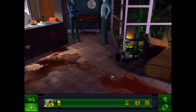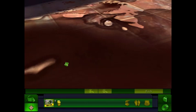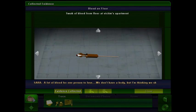This blood pooling is undisturbed. Strange, if a struggle happened with this much blood everywhere. So we're gonna do that. A lot of blood for one person to lose. We don't have a body, but I'm thinking we should have.